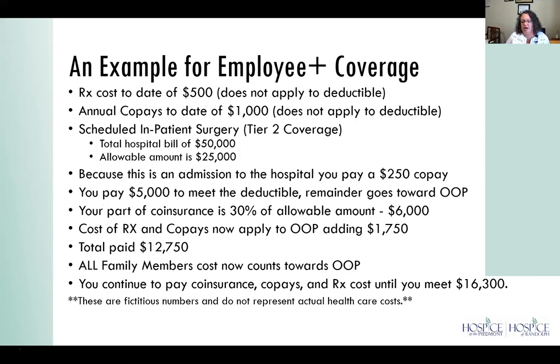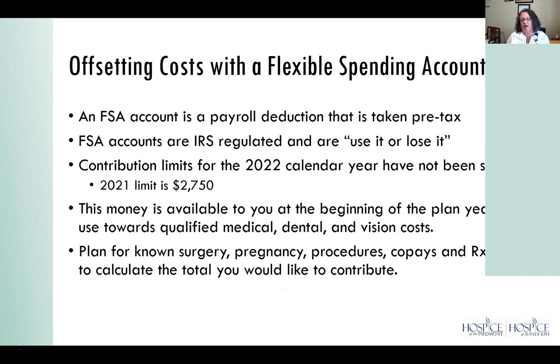You are going to continue to pay coinsurance, copays, and prescription costs until you and all family members combined meet the $16,300. So our out-of-pocket maximums being $8,150 and $16,300 are pretty costly. This isn't a plan that is most advantageous if you are planning for a big event like surgery or pregnancy. Our high deductible out-of-pocket costs are much lower, but there are ways to offset costs with the flexible spending account.